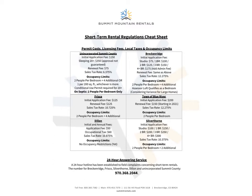So for those of you who already have a property, you're just honing in on the location where you live, right? But I'm just going to talk through this real quick. Within town limits of Breckenridge, Frisco, Town of Blue River, Dillon, and Silverthorne, you can see the regulations are laid out there. If you're not within the town limits of those 5 towns, you're in unincorporated Summit County. Unincorporated Summit County also contains all of Keystone and Copper Mountain, so it is a lot of properties in that unincorporated section. What you'll notice, everybody has an initial application fee, everybody has a renewal fee, and everybody has sales tax at differing amounts.